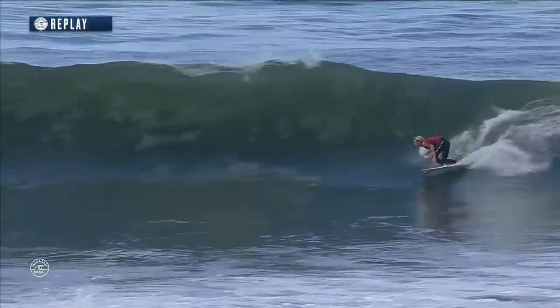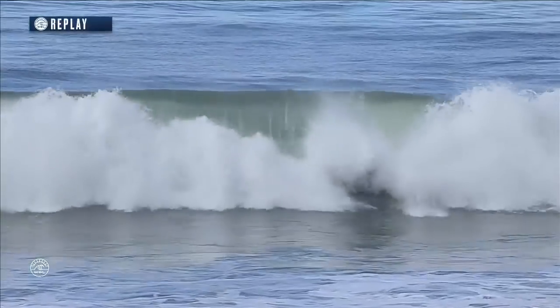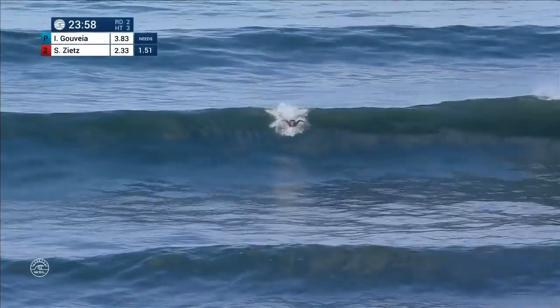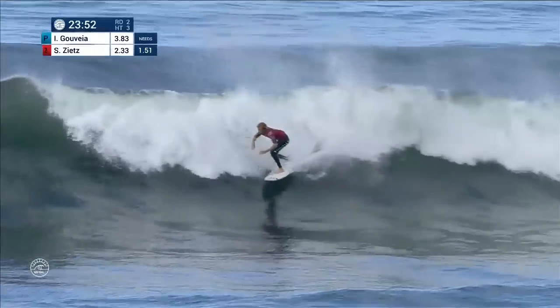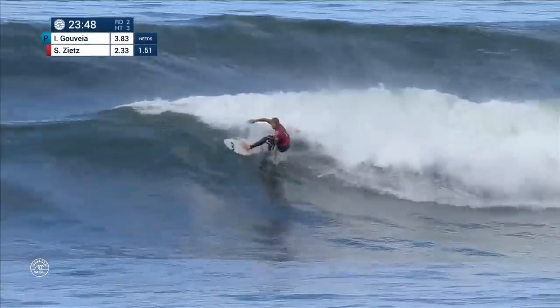Seabass getting the rail in the water here early. Trying to get around this section. Unfortunately for him, that wave's shutting down. The on tour, already number 3 in the world, coming to the event, already into round 3. This is round 2 now. Seabass having a look. Carve under the foam. Trying to find a second point here.